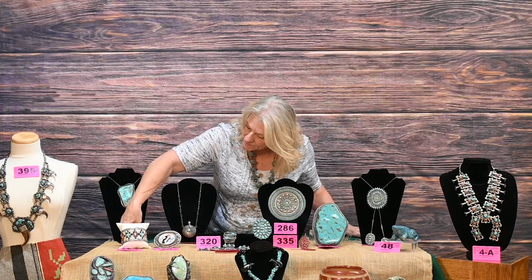We have bolo ties. Oh, before I go on to the bolo ties, I'm going to let you know that we have two other large squash blossoms in this auction, so make sure you take a look at the catalog. I have this beautiful bolo tie with this large piece of turquoise and this little dot detail, as well as turquoise tips. Beautiful, they match. This is a Zuni piece, of course, it's petit point, and the tips match the main bolo tie.